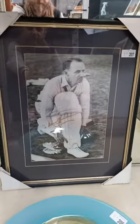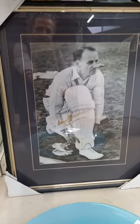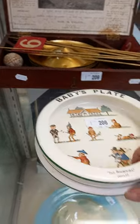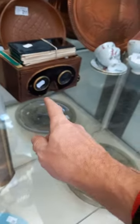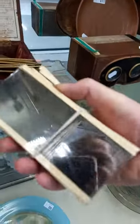This is a pretty cool bit. Don Bradman, which is signed there in the gold texture, you can see across the front of his knee. Fantastic vintage garden golf game. This is a great little bit, the Brownies golf nursery plate. Sort of hand-built stereoscope view with some handmade sort of stereoscope slides.